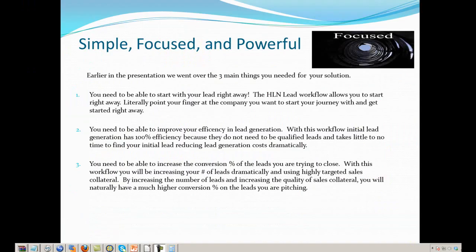So hopefully I'm not beating a dead horse here, but I want to cover real quick how this addresses the 3 problems that we need to resolve to come up with our solution that we went over earlier. And I just talked about that one. You need to be able to get started right away. But with the HLN lead workflow, you can go to Google Maps, point at a city, find someone in the business category that you want to go after and get started right away.